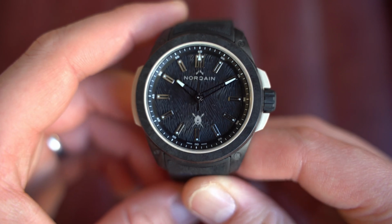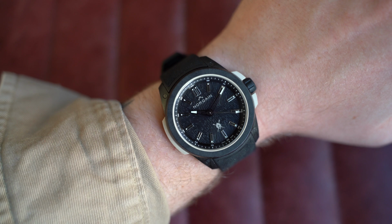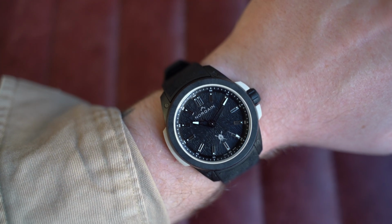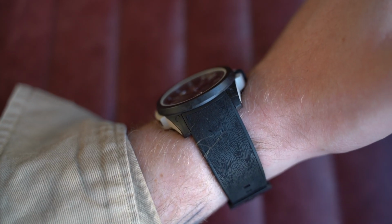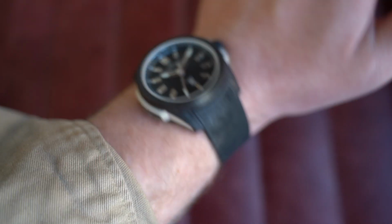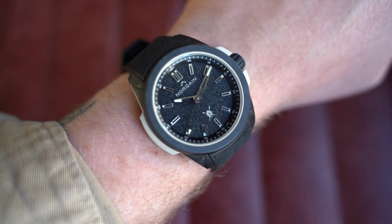So let's show it on wrist and talk dimensions. And here we go on my 7-inch wrist. What an attractive watch this is. It looks great. So dimensions wise, what you're looking at is 42mm by 49mm lug to lug, 12.5mm on the thickness and 22mm on the lugs. And with this strap and case combination, it just hugs the wrist and you can barely feel it, to be honest. Super comfortable and a great all-round watch. So go check it out on the website today.